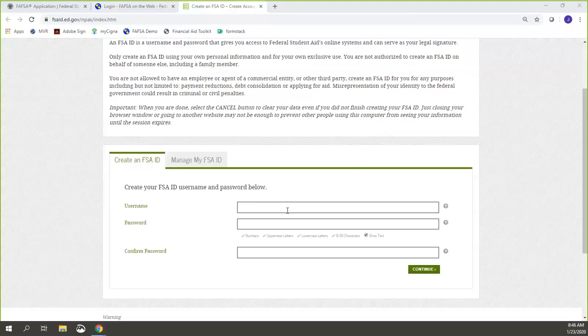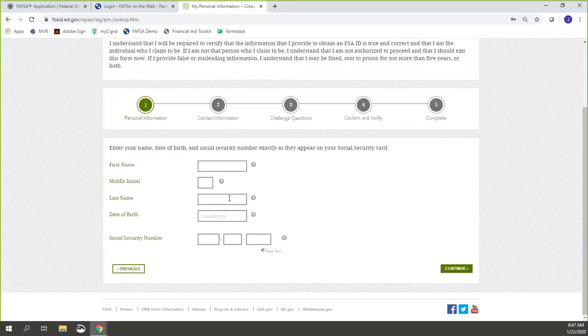So I'm just going to fake create something right quick here. And again, here's my suggestion of Hillwood20 as the password, which you notice "criteria met" will come up once the criteria is actually met with the password. So that's a good thing in this case.